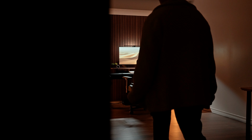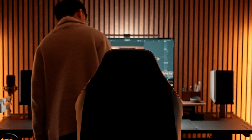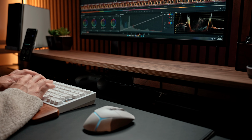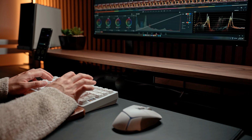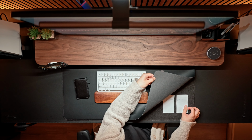I believe that our desk setups are one of the most important areas, especially for those who spend countless hours working and gaming on a daily basis. As years pass by, I've tried multiple types of setups to make my space more organized, comfortable, and good-looking.